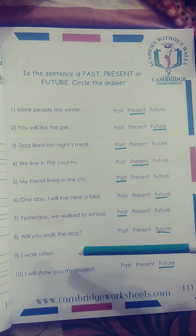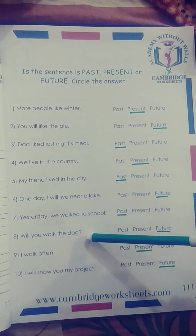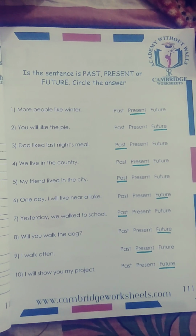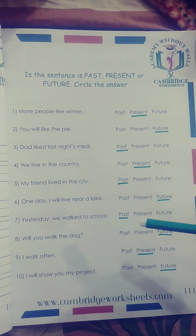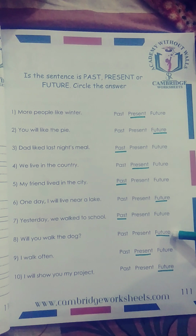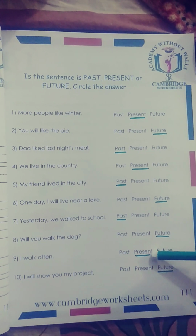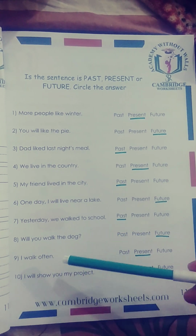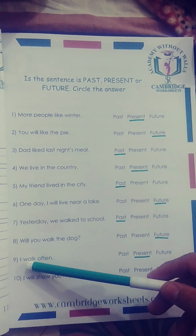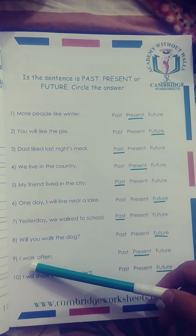Okay. Number eight, will you walk the dog? Will is used for future. I have underlined the future because it's a future tense. Number nine, I walk often. This is present. How? Because the first form of the verb is used. Walk is the first form, and in present tense we use the first form of the verb.